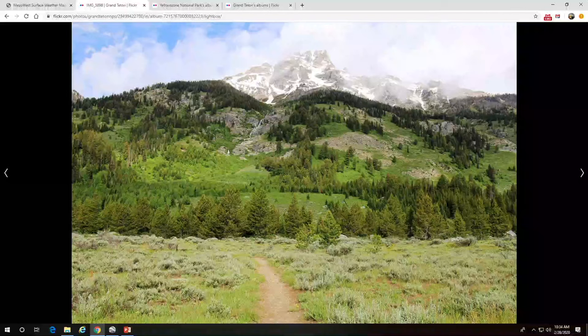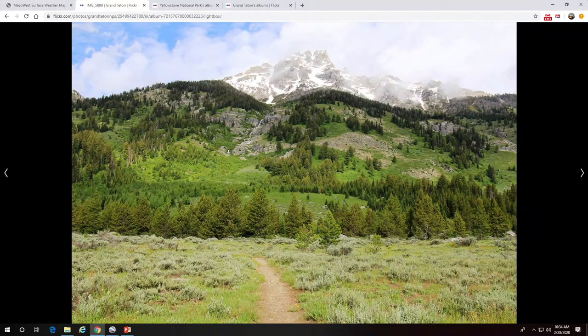Awesome. And I think we've got some photos of the summer here in Grand Teton. So you do see it is green and brown here, and we do have beautiful wildflowers that come out. So the snow does melt, but you will see it year-round up high in the mountains.